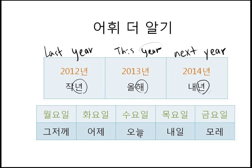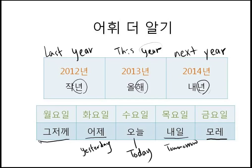Then 오늘, what is 오늘? 오늘 is today. 내일 is tomorrow. 어제 is yesterday. 모레 is day after tomorrow. And day before yesterday is 그저께. But you have to remember 오늘, 어제, 내일. 모레 and 그저께 are less important. These three words are important. Please remember the three words. 어제, 오늘, 내일.